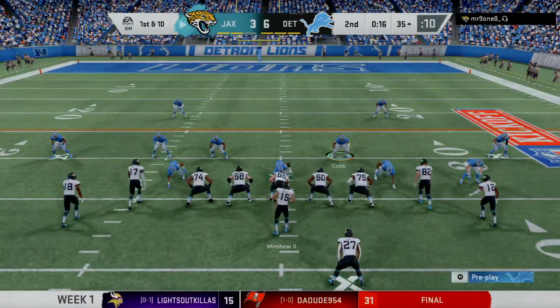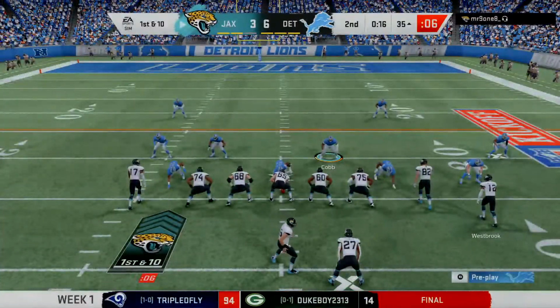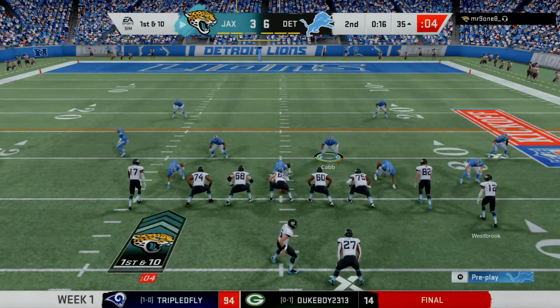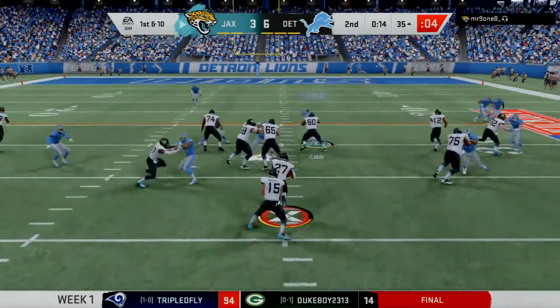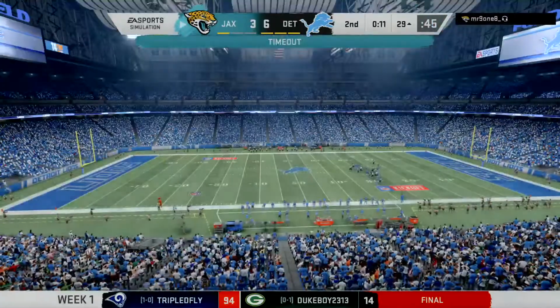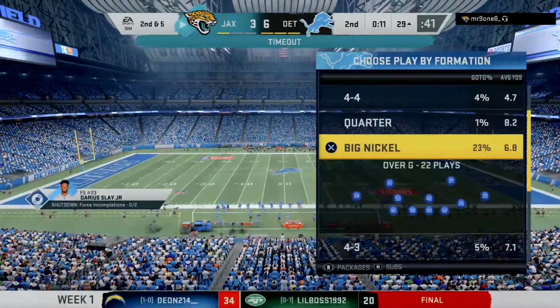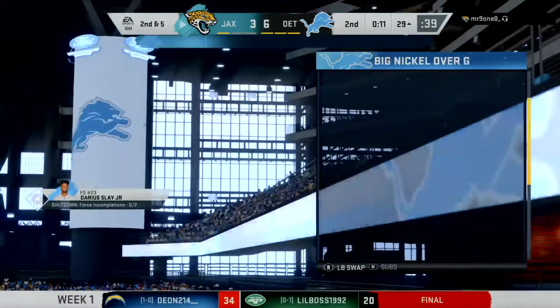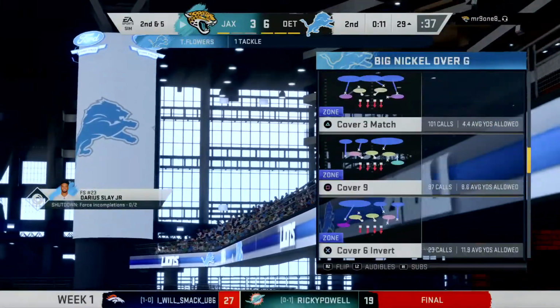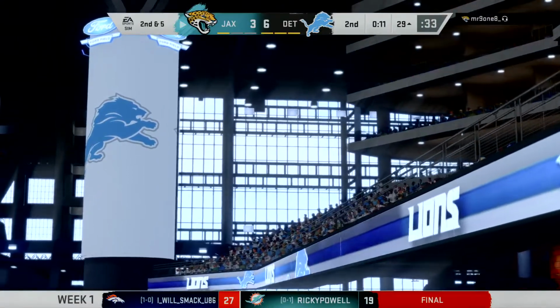Ready. Ball up to the 35 now as they come up on 1st and 10. Check 31, check 30. Fournette running out of the gun. Trey Flowers there on the tackle. Now the Jags will use the second of their timeouts as they stop it with 11 seconds remaining in this first half. 2nd and 5 at the 29-yard line.